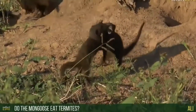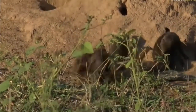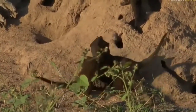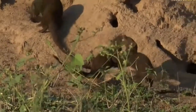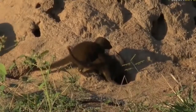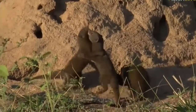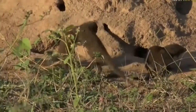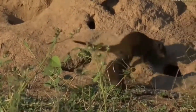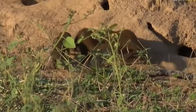Look at these two scrapping. They're having so much fun. Sorry, hold on. Let's just stick with what's happening on our screen for now, and then I'll tell you about that. A mongoose wrestle. Young ones fighting each other. Just like young elephants do, lion cubs do, leopard cubs do. Testing strength and practicing skills. Look how they use their tails to balance when they stand on their hind legs like that. It's really cool. It gives you an idea of those needle-sharp teeth.